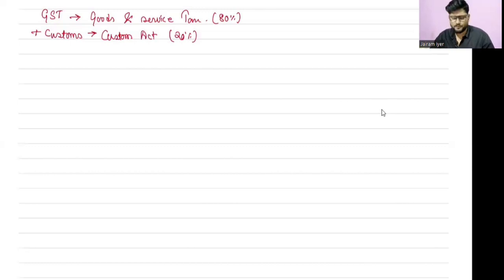Wherever we'll be discussing things, I'll try to connect you with some real world examples and show you some of my work: if this is there, then what has to be done. Especially in the returns part, if time permits, I'll show you how these returns are practically filed, because I do file them every month. So if time permits, we'll go through that also.